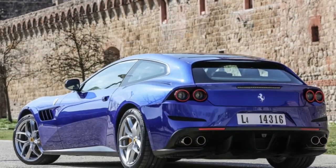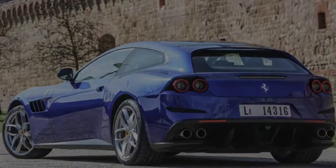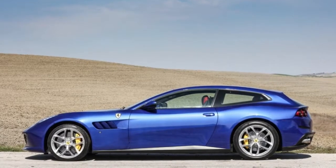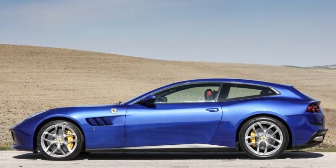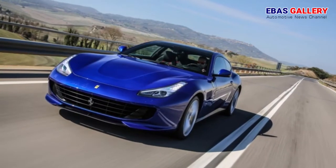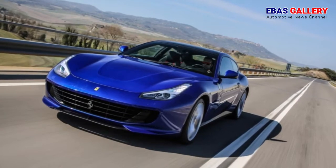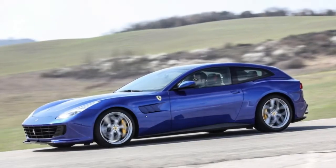It takes a couple of hours to make friends with this new GTC4 Lusso T. Notably more light-footed, it likes to corner in nip and tuck mode, hanging on reassuringly long only to break away abruptly when the 245/35 ZR20 front tires feel the heat, or when the 295/35 ZR20 rears feel like playing.